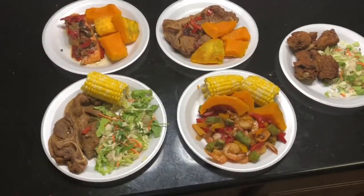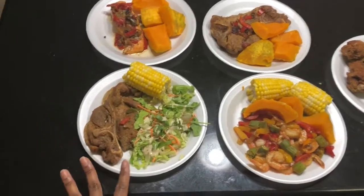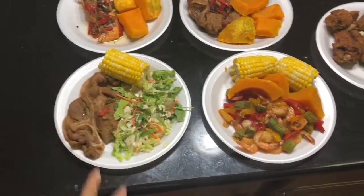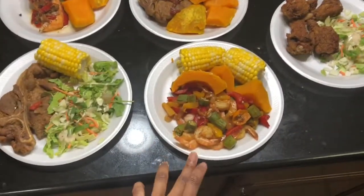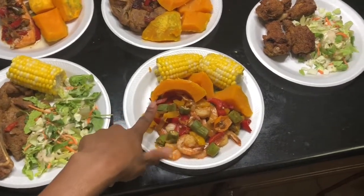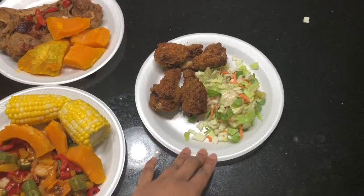Okay guys, so I finished cooking, so this is what I'm going to bring on my trip. So this is some thin steaks with some vegetables and corn. This is shrimp with some pumpkin. In Jamaica we call them pumpkin, and some corn, some fried chicken, and some salad.